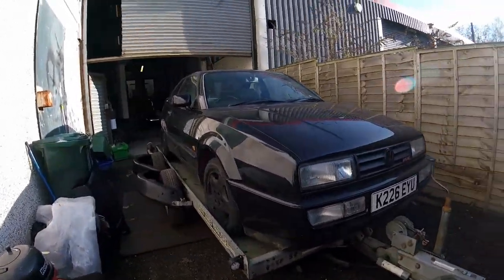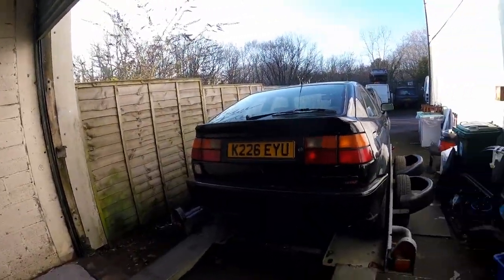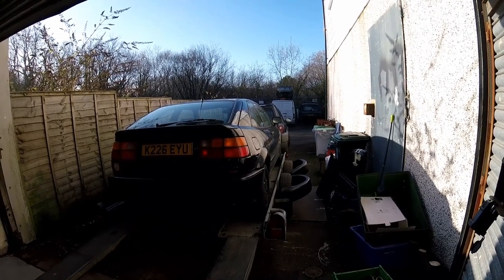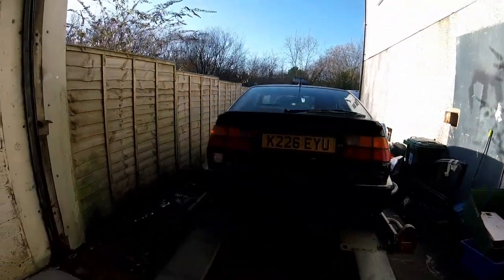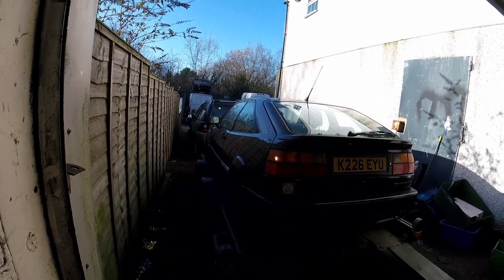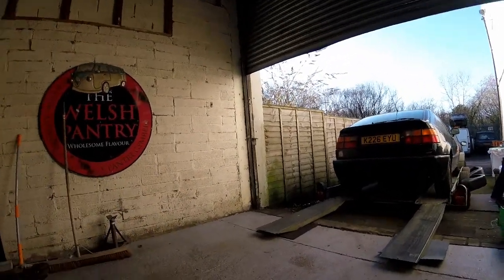Hello again. So car's finally made it to the workshop. Just gonna pull it off, put it on the ramp, and see what we can see. Front wheel looks a bit funny. Other front wheel looks a bit funny. They just run negative on the front, or they've been adjusted to put a bit of negative on. Okay, I'll try it. Cold start.